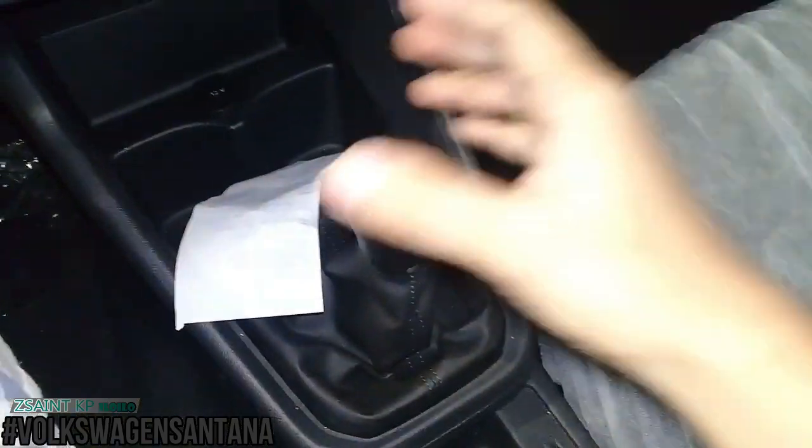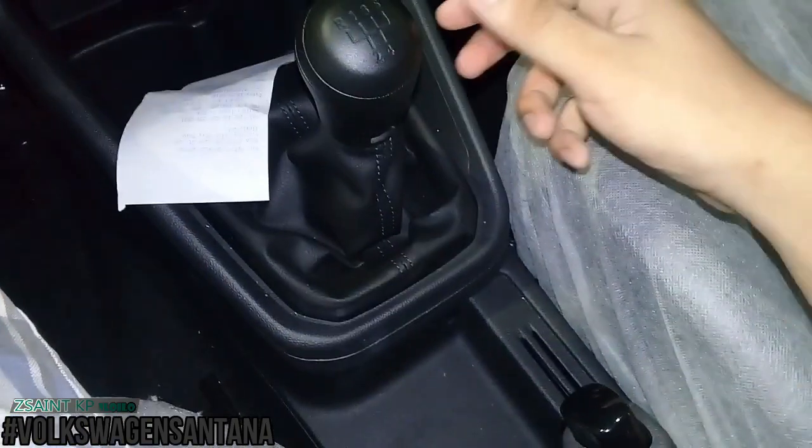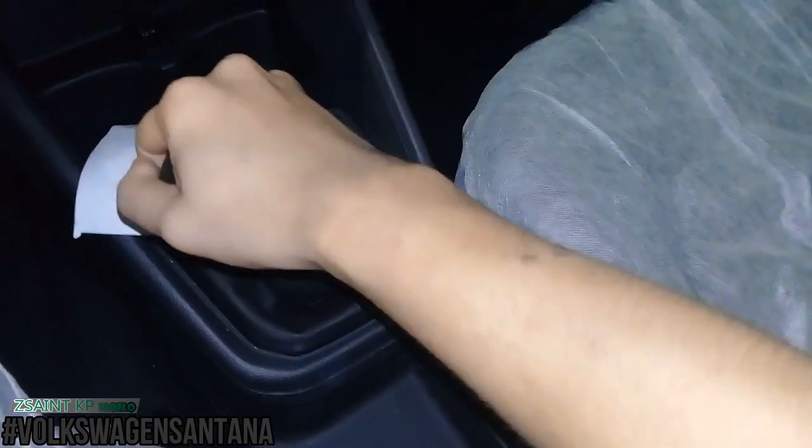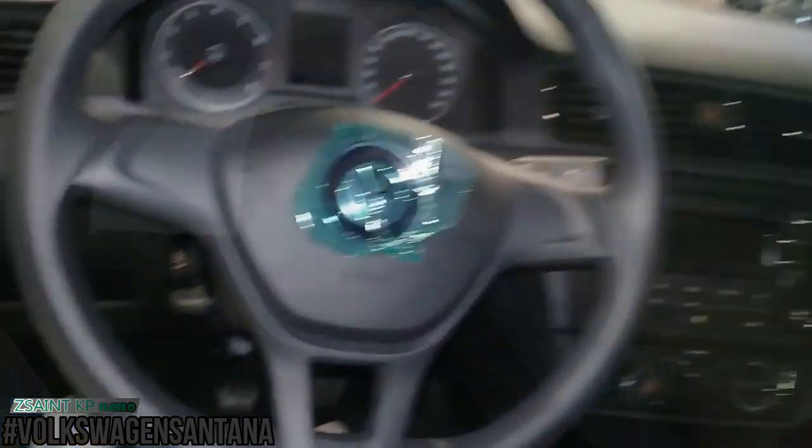A 5-speed manual gearbox is the transmission for this 1.4 Trendline trim. To put this car into reverse, just push the gear lever down all the way to the left and up.